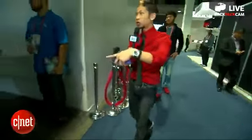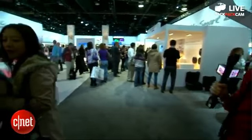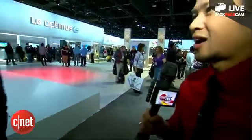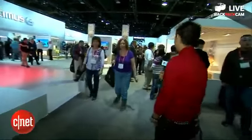Okay, let's go in here. Right now, we're walking into the LG booth, so we'll let Jim get a good view of what we have here. This is one of the entrances of LG's booth. We're just going to take our time and go through this. Say hi. Hi, he said hi. Okay, let's go over here.